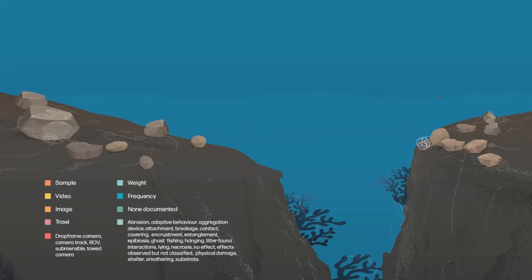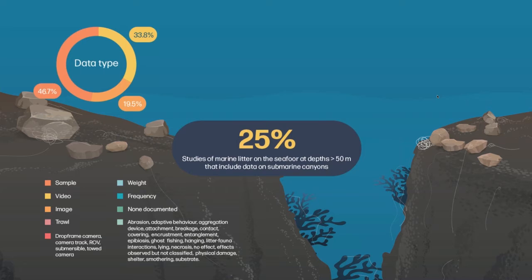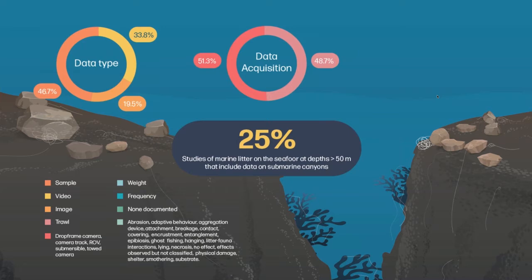So then I proceeded to extract the data, and the first thing I saw was that 25% of marine litter studies had included data on submarine canyons. So even if they weren't exclusively on submarine canyons, some studies did include some submarine canyons, which was good. I then looked at the type of data that they used, and I saw that almost 47% used physical samples that they had dredged from the bottom of the seabed, and just over 53% used images of some sort, either photographs or video data. And this corresponds with the data acquisition methods.